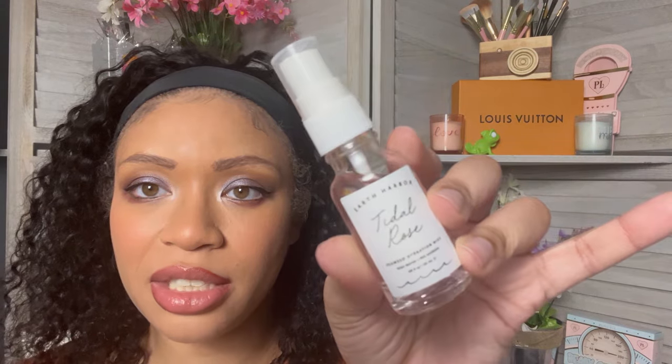I usually like Earth Harbor stuff. Earth Harbor stuff is pretty nice. I have a mask from them. It does the job without burning me. And this is what she looks like. Ooh, okay. I guess you could just spray this to try to feel good, maybe relax, I don't know.